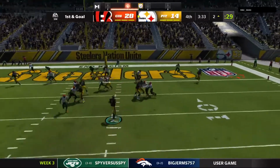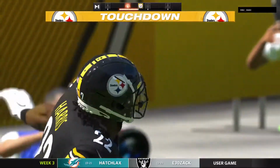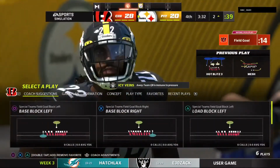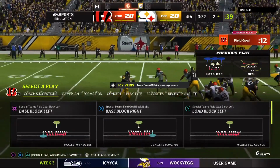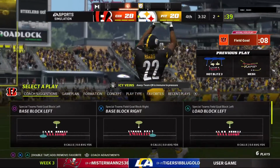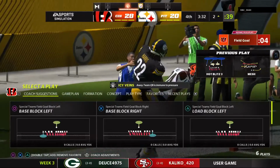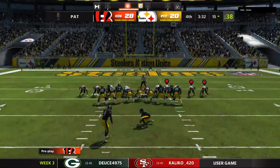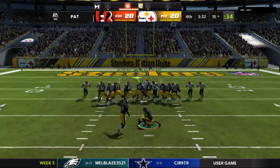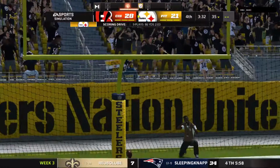Throwing again, it's Roethlisberger. And caught in the end zone. Touchdown, Steelers. Najee Harris, his 4th touchdown on the year. And the Steelers have made it a one-score game again here in the 4th. Chris Boswell now for the extra point. He's got it, and they're back within a touchdown at 28-21.